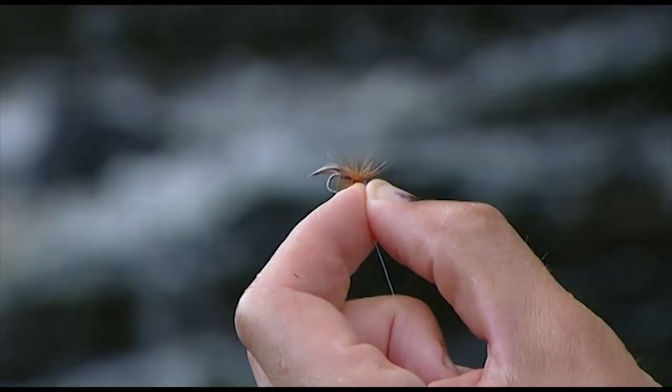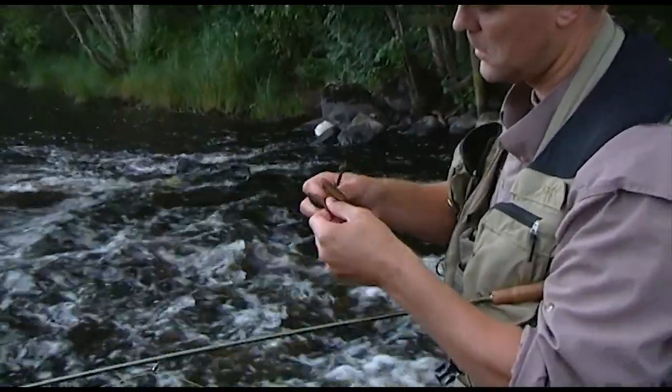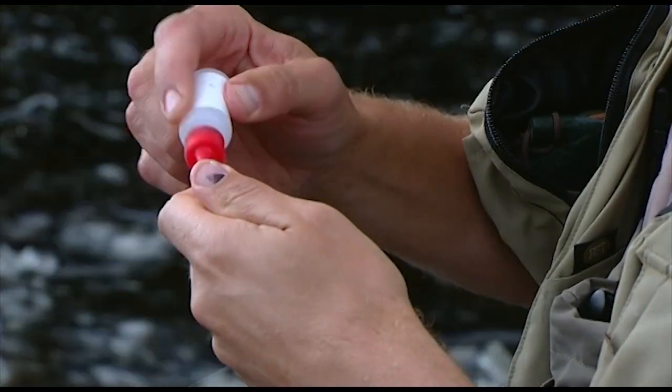Before we carry on fishing in the river, the dry fly must be dried out. The moisture is soaked up using an amadou patch, and then it's impregnated again with a drop of floatant gel.